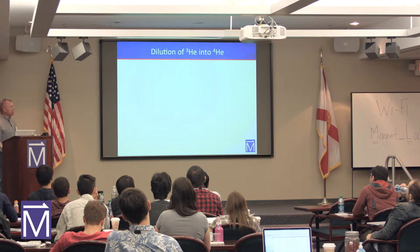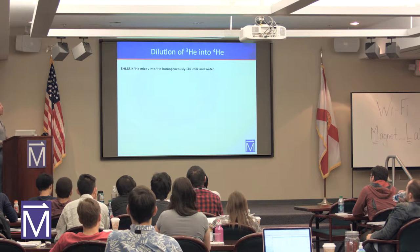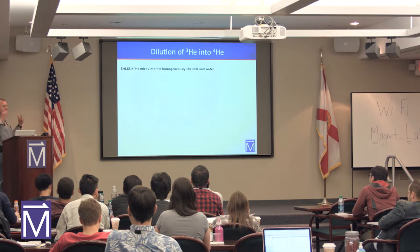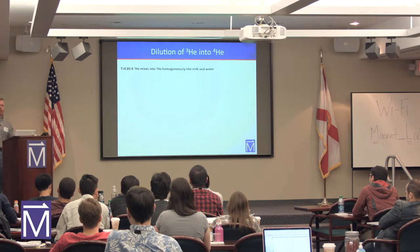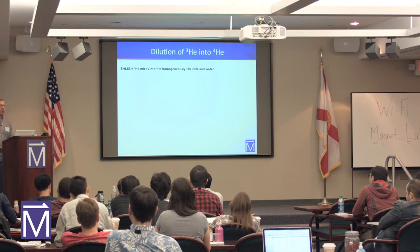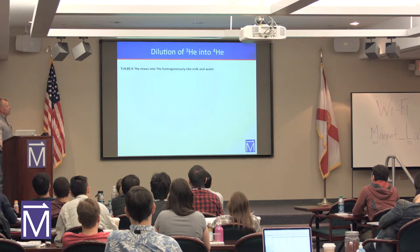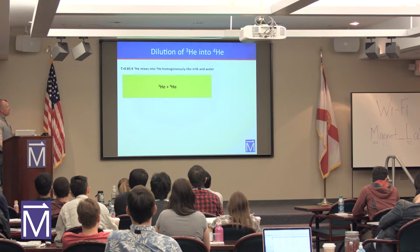So how does a dilution refrigerator work? If I mix helium-3 and helium-4, condense it into a liquid, it's homogeneous. So it's like looking at a gallon of 2% milk. You know there's 2% milk in there and 98% water, but looking at it, you can't tell the difference, right? So above 850 millikelvin, we get this homogeneous mixture represented by this wonderful color that I picked out.